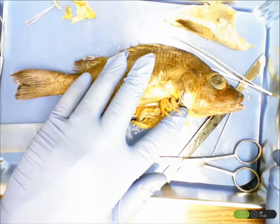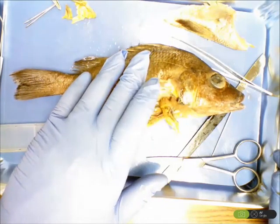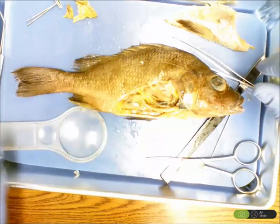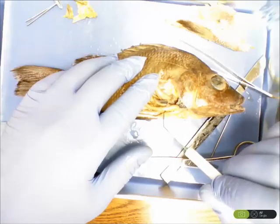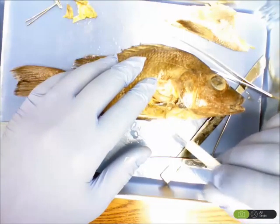We're now going to find the pancreas. Pancreas secretes digestive enzymes as well. The pancreas is a little bit easier to find because it's usually a darker color. You see the pancreas right here off the back side of the stomach. So again, it releases digestive enzymes.